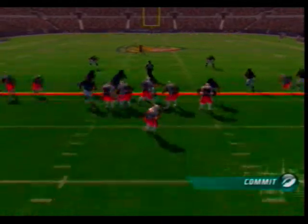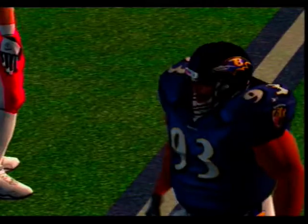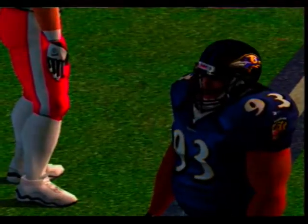The Ravens come out in a nickel pack. Gets rid of it. Incomplete pass. It was almost like the defenders were in the huddle on that series. They hit a roadblock with everything they tried.